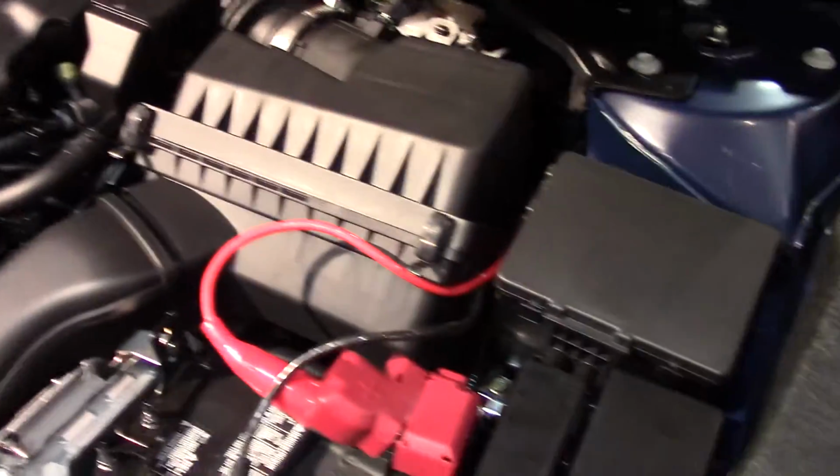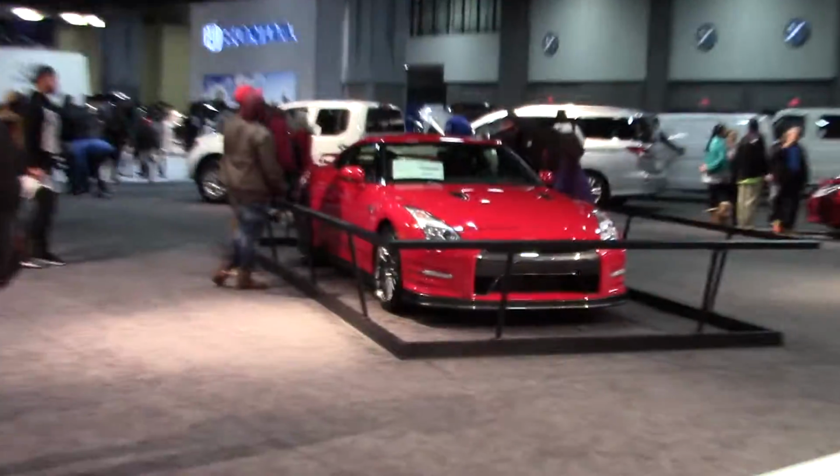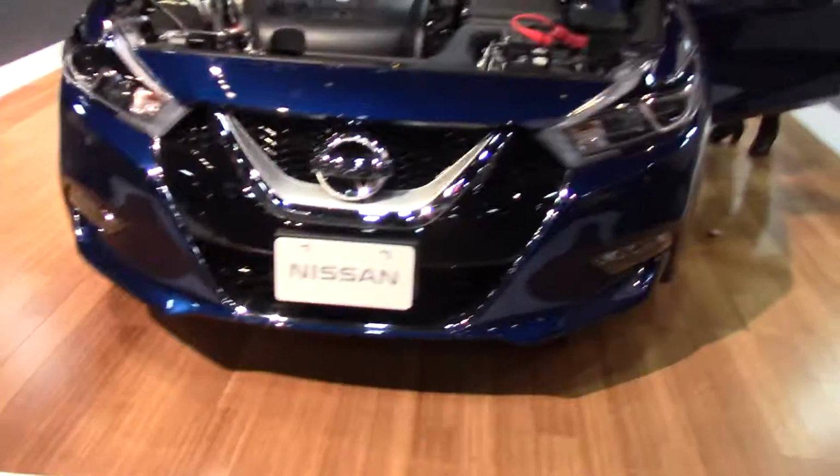There's more plastic for you to take off. V6, 300 horsepower, like you said. Awesome. And of course, you still can't sit in the GTR. But it doesn't look much different anyway. Sweet.